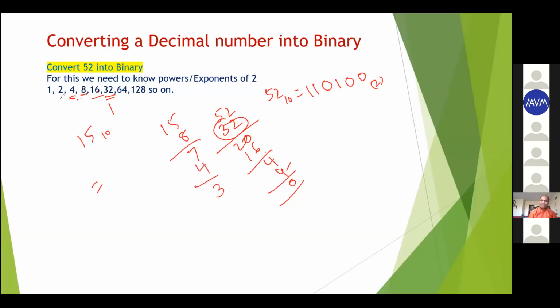And then you have 2. Subtract 2. You are left with 1. And then you have 1. So write 1. And the remainder is 0. So now we have 1, 2, 4, and 8, the corner numbers. So what is the equivalent binary number? You need to put 4 ones. 4 ones. Got it?